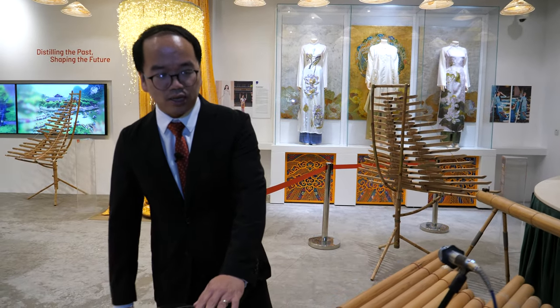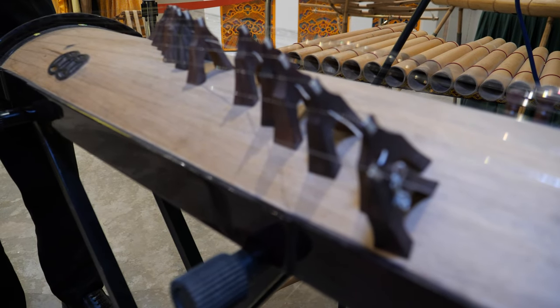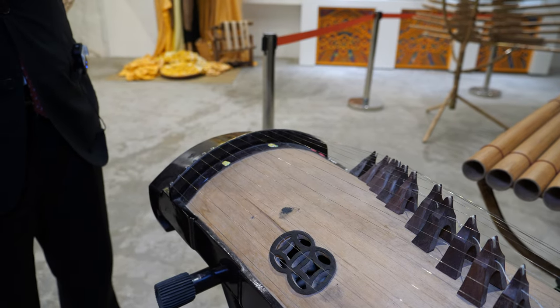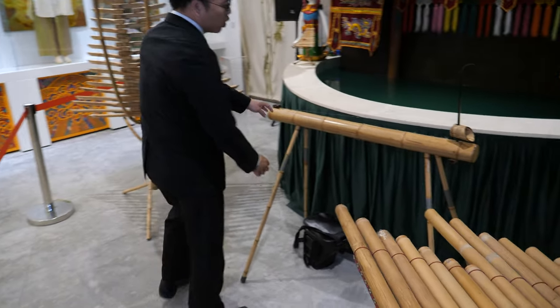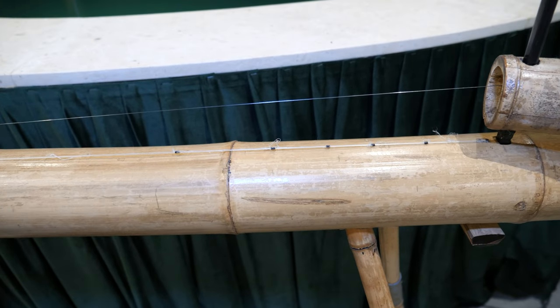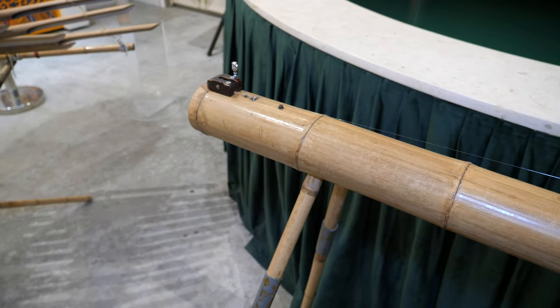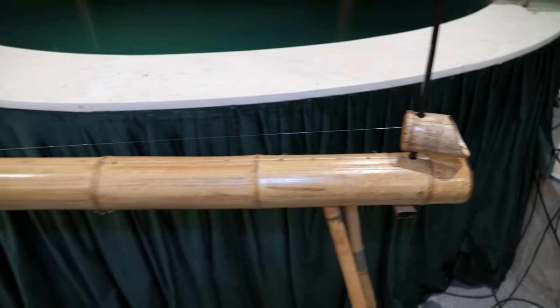And then this is the other one. All of these are made of bamboo and very environmentally friendly materials. And this is the most special one. We call it the đàn bầu, or the monochord, because it has only one string, but it creates very good sound and very good melodies, and it depicts very well the soul and the minds of Vietnamese people.